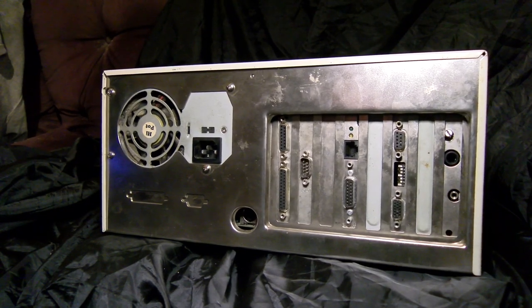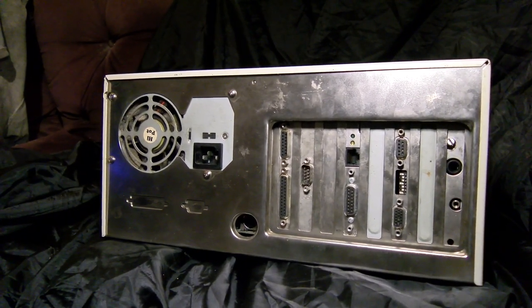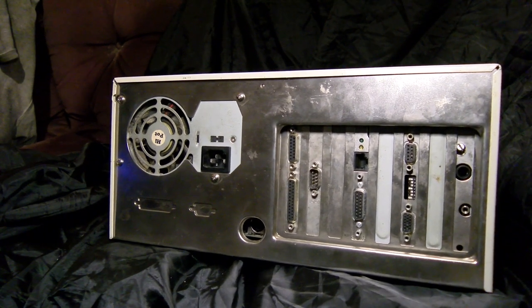At the rear, it becomes obvious that this system uses the AT form factor, where it probably still wasn't so uncommon to find machines using their own manufacturer-specific nonsense that I just don't have time for. It gets a little more interesting if we pull the cover off, of course.